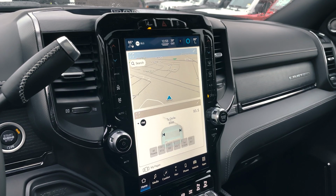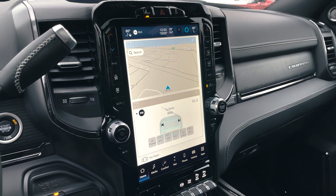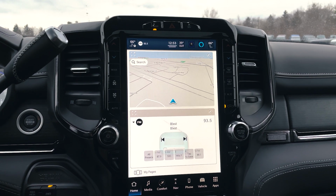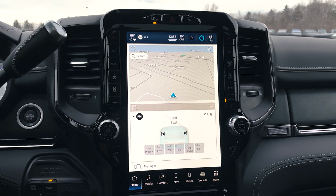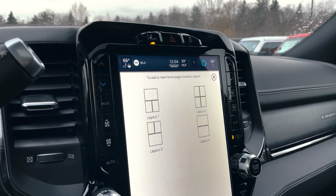And then you have this beautiful 12-inch touchscreen with a lot of gloss black around it. And this is actually standard with the Limited. Also, this has the new and improved Uconnect 5 software, which is so much better than the previous one. Because on your homepage, you can actually add pages as well, along with change different layouts.